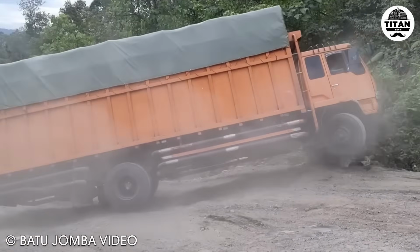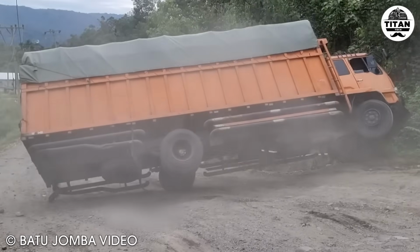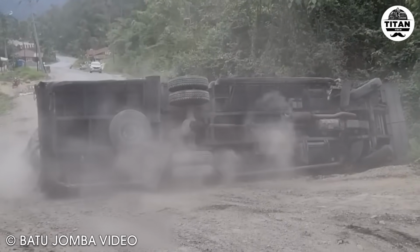Truck struggles on a slippery, steep road with sharp curves, and then disaster strikes. The tough terrain turns even the strongest vehicles upside down in an instant.